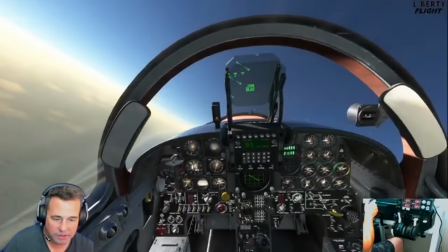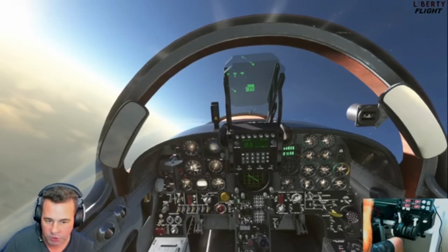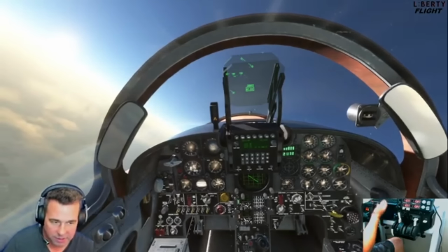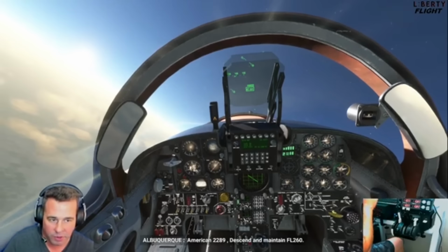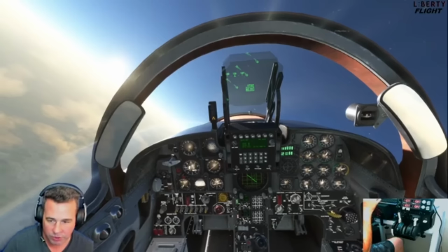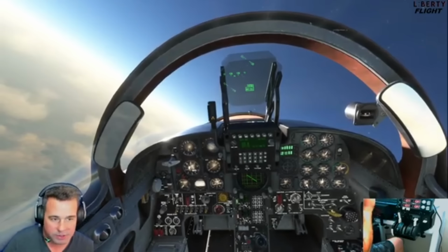It's so agile. Remember, I'm flying this with a yoke. You should probably be flying it with a stick. I'm going to purchase a stick soon. We're at 41,000, 42,000. We're getting there, guys. I'm kind of circling the airport over here in Roswell, New Mexico. And we're making the aliens jealous today, boys.